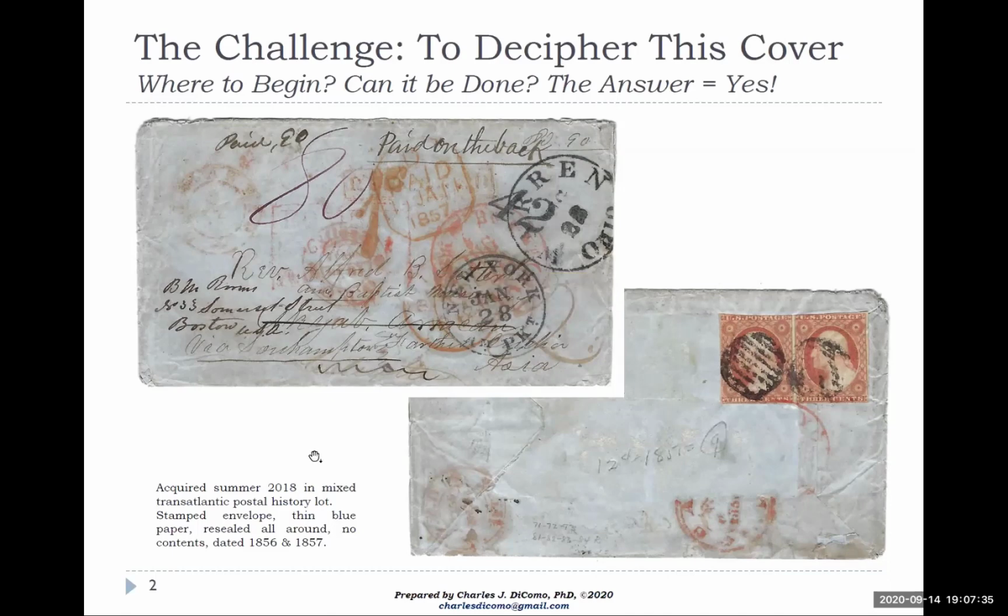And can it be done? As I say at the top, the answer is yes. And so again, I have here in the bottom, I acquired this in 2018. It was in a mixed lot of transatlantic postal history, lots of different covers going from the US to different parts of the world, to Europe, to other parts of Asia. It's on a really wafer thin, very blue paper envelope. It has been sealed all around. And as we'll find out, it is dated 1856, 1857.